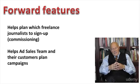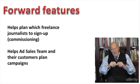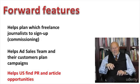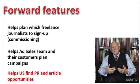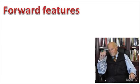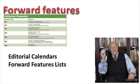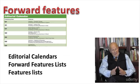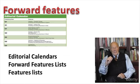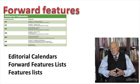It helps their advertising sales teams and their customers to plan their ad campaigns. But more importantly for us, they are a fantastic way to find PR opportunities and opportunities to submit articles. In the US, these plans are called editorial calendars, and in the UK, they're known as forward features lists or just features lists. Some, not many, are quite comprehensive, giving the name and contact details of the journalist, and even a short synopsis of the proposed feature.